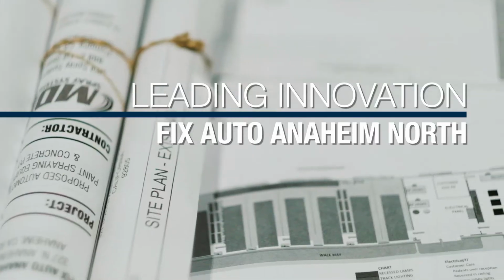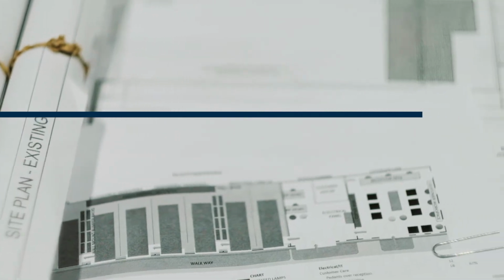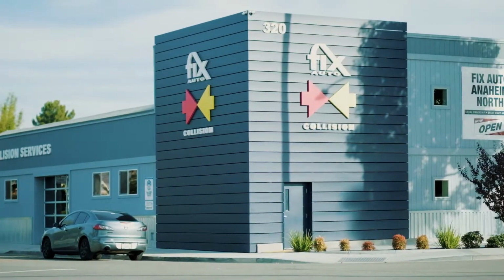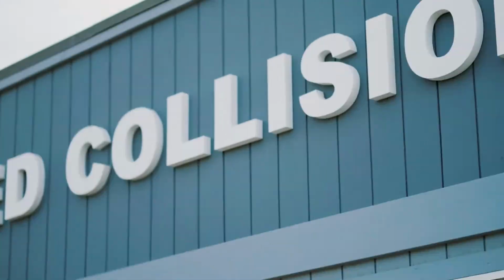We opened in February of 2018. We wanted to create a heavy collision center, specialize in that heavy collision, and get that car out better, faster, and for less money.